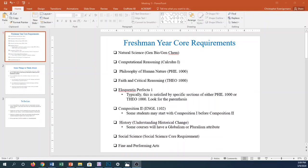So we'll start with the core and the freshman year core requirements. I have this PowerPoint that I would have showed, but we're actually going to jump over to the core requirement checklist, which is online. We'll probably do that in just a minute. And I'll show you that. But let's just get started with the freshman core requirements, and then we'll talk about how we're going to go about making our schedule.